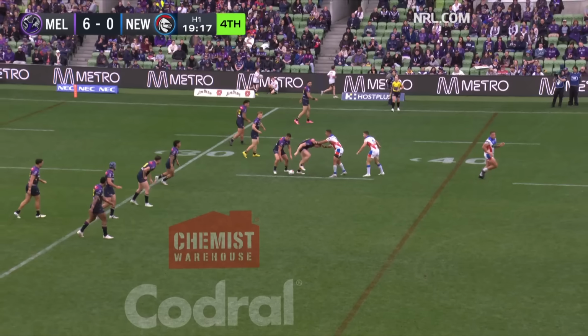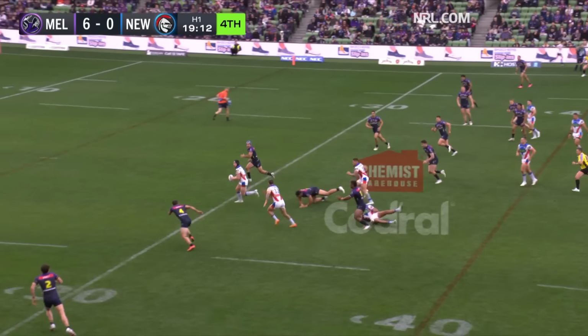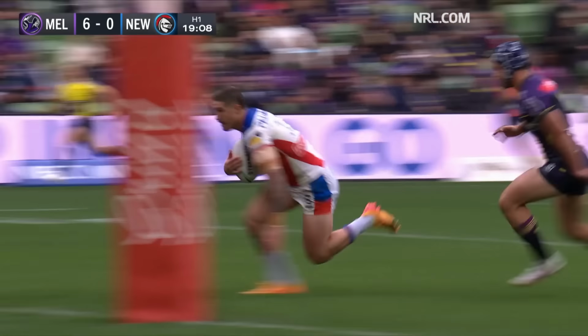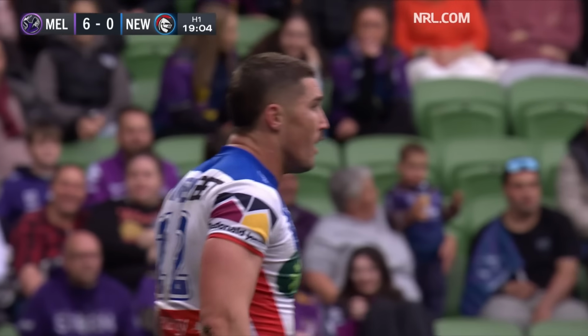King here, just outside their 30. Oh, a mix-up there. Farlongo didn't think the ball was going to him. Here it is, a chance. Hastings gives it off to Lucas. Melbourne make a mistake, and the Knights make them pay.